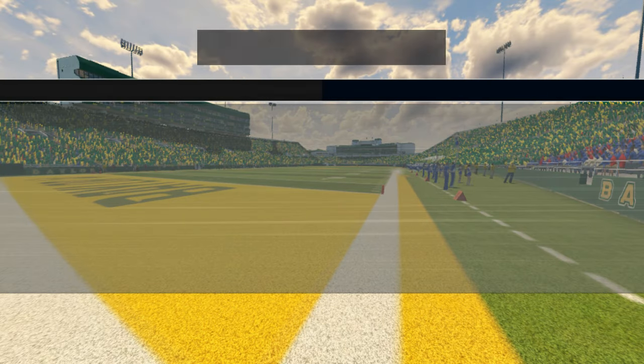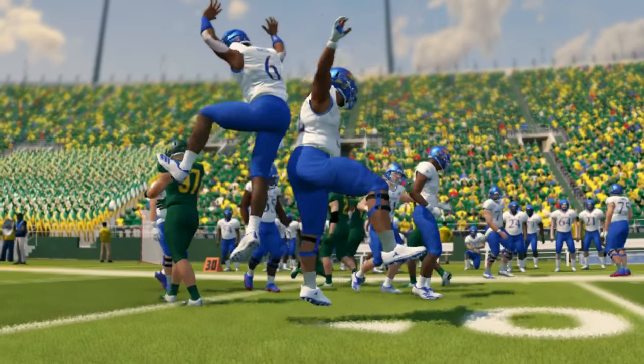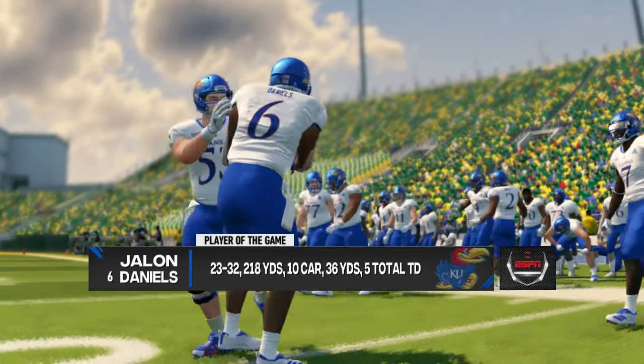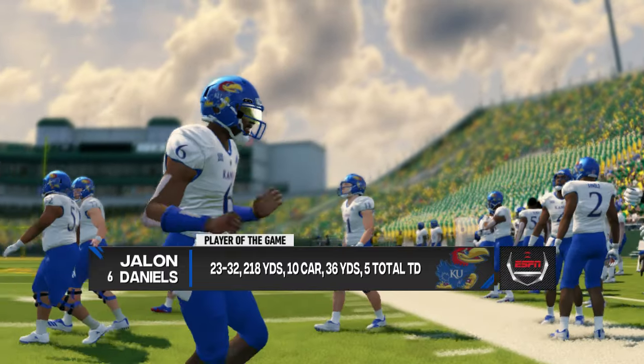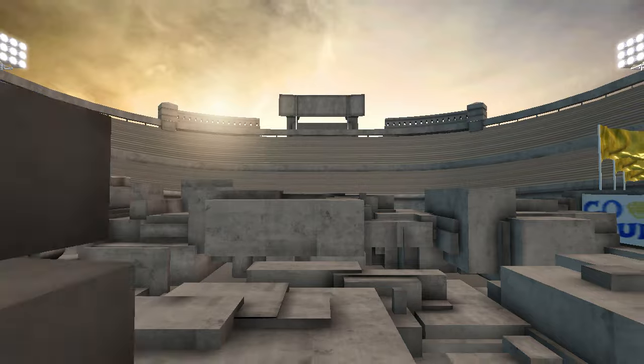Jayhawks know that they have to enjoy this guy while they've got him, because somewhere down the line he's going to be at the next level. Well, that'll definitely be in his future, but for now he needs to sit back and just enjoy this performance. And really, the play caller, the quarterback, the offensive line, the receivers, the entire group as a whole should feel good about their performance.